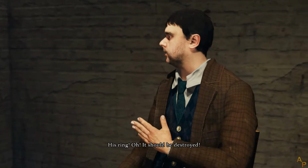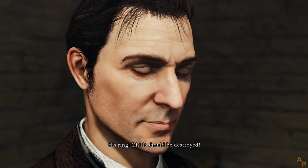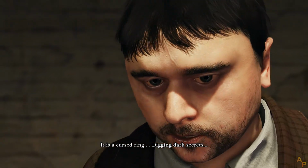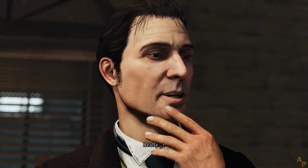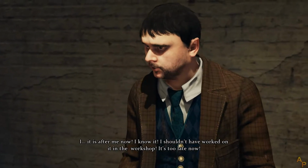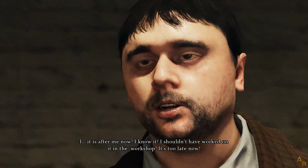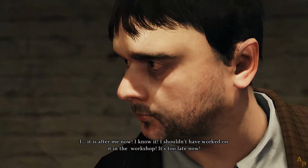His ring! Oh, it should be destroyed. Why do you say that? It is a cursed ring, digging dark secrets. Really? It is after me now. I know it. I shouldn't have worked on it in the workshop. It's too late now.